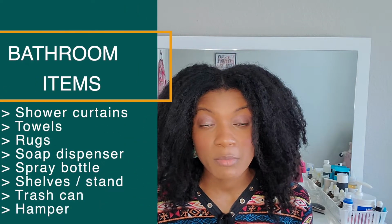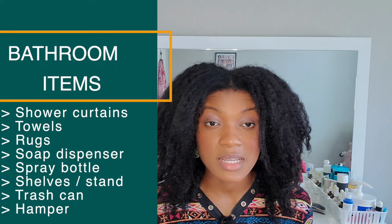So for the bathroom, you might want some shower curtains, some rugs, and some towels. You might want to get some bathroom shelves or stand, a soap dispenser, and a hamper, a trash can, and a spray bottle, as well as some cleaning supplies. My most expensive item for the bathroom was a set that I bought that included a shower curtain, a rug, and a toilet seat cover. Honestly, I could have skipped that and bought something cheaper, but it was so cute.